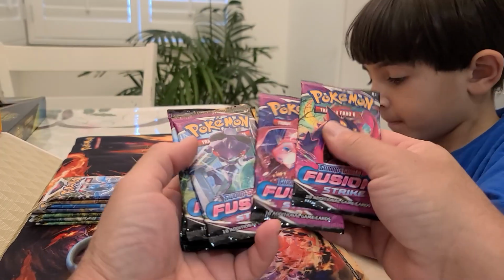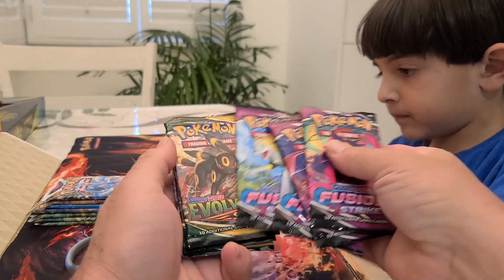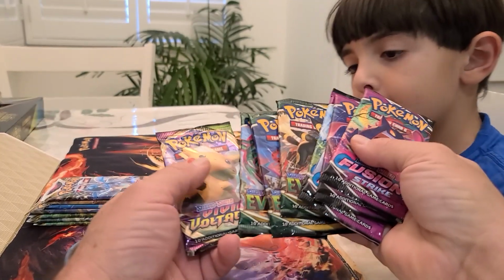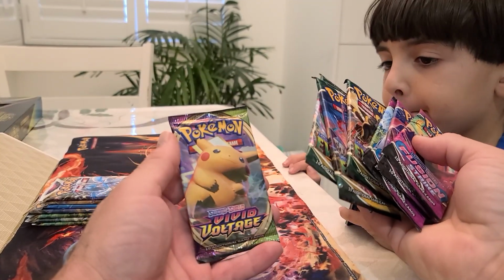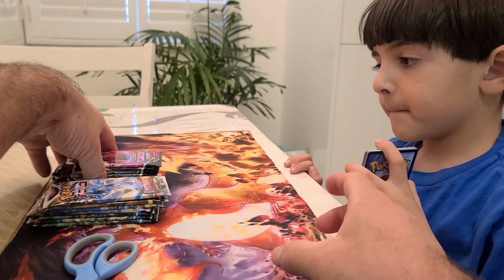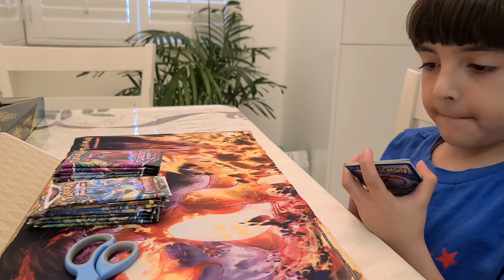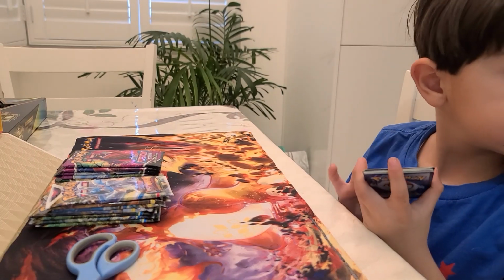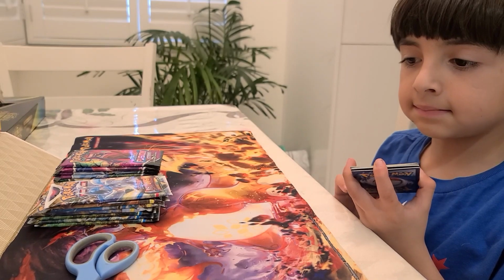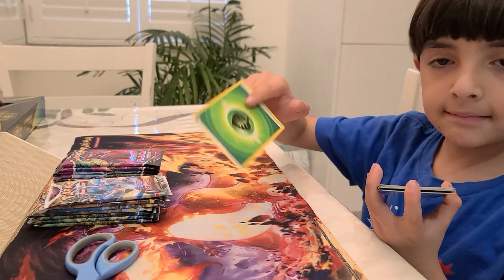We also have 1, 2, 3, 4 Fusion Strikes. 1, 2, 3 Evolving Skies. And 1 Vivid Voltage. So this is a nice mixture. I'm kind of excited to see what we're going to get. All right, it's a lot of packs. All right, let's let the fun begin.